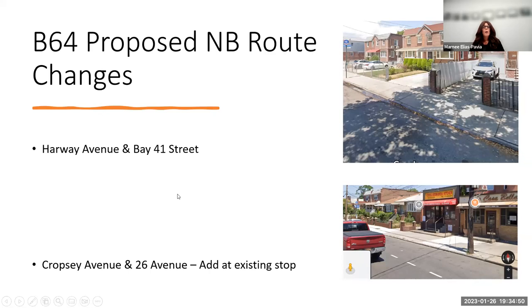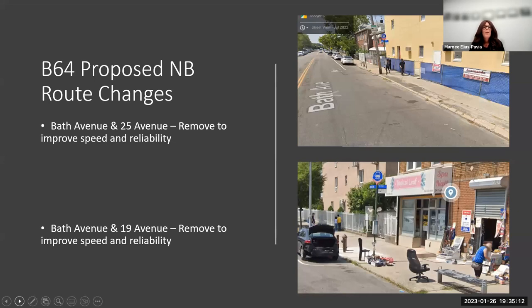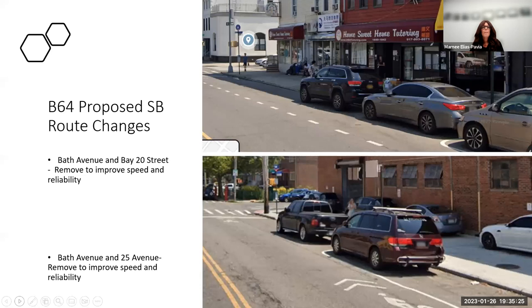Sorry, northbound route changes, Harway Avenue and Bay 41st. Okay, Cropsey and 26th Avenue, added existing stop. Bath Avenue and 25th Avenue, removing to improve speed and reliability, and Bath Avenue and 19th Avenue. The southbound changes, Bath Avenue and Bay 20th Street, remove, and Bath and 25th Avenue.